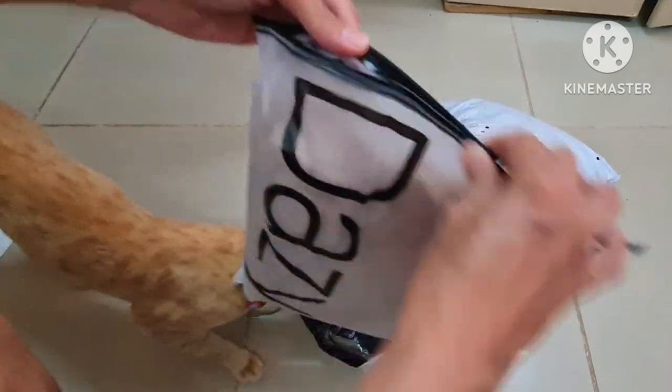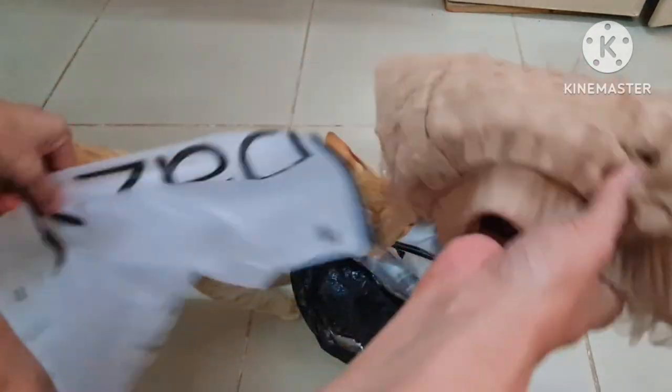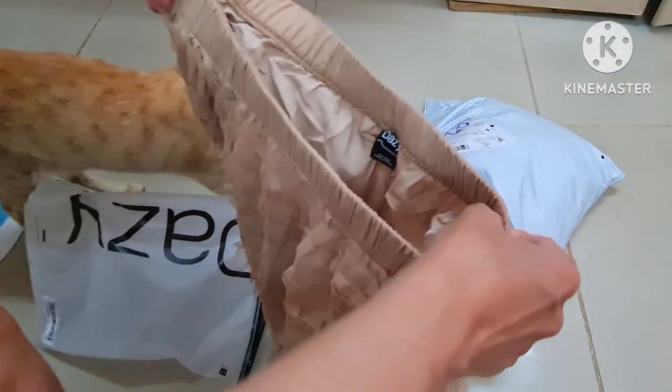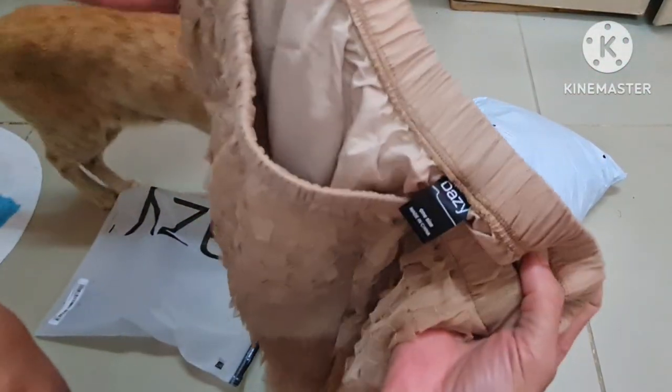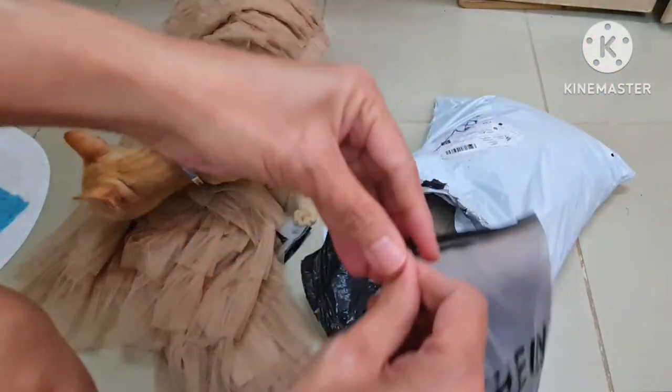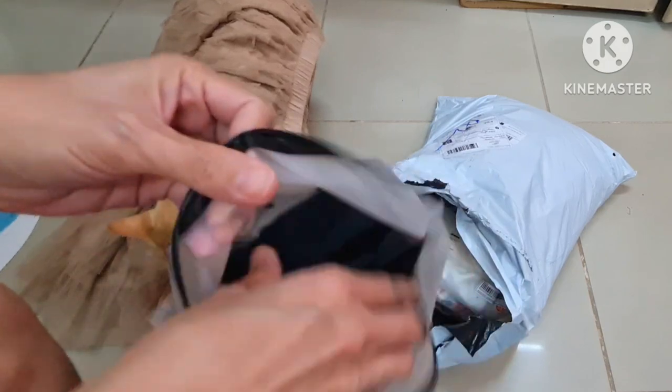Let's see, what's this? Ah, this is the skirt. So we'll do the fitting after this one. It's Daisy from Shein. Same color. Next is, what's this? Color black. I forgot what kind of.